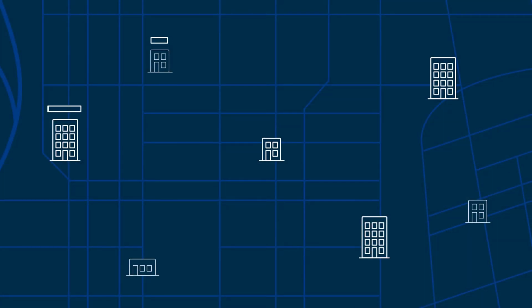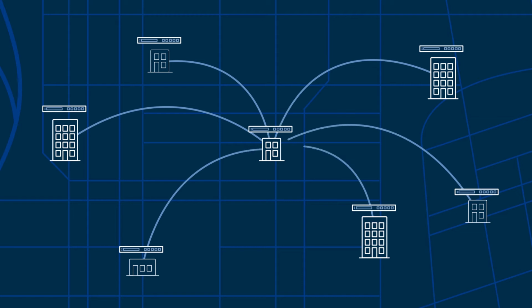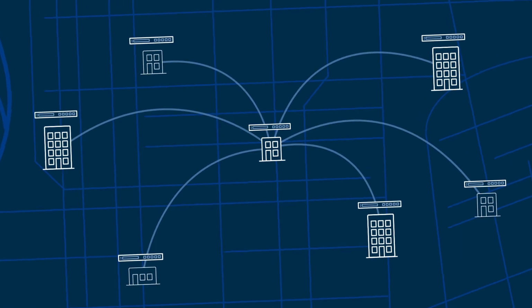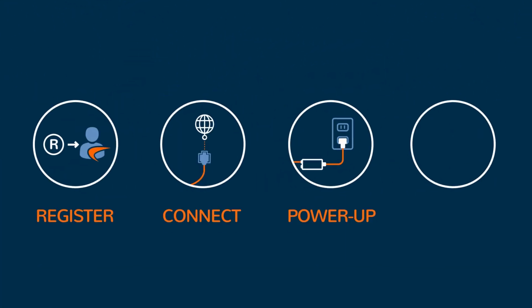Simply install a SonicWall TZ or NSA series firewall at each location using SonicWall's cloud-based zero-touch deployment, and you can quickly, reliably, and cost-effectively connect your sites to each other and to the cloud. And the zero-touch process is simple. Just register, connect, power up, and manage.